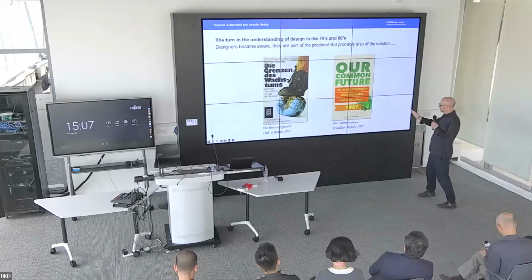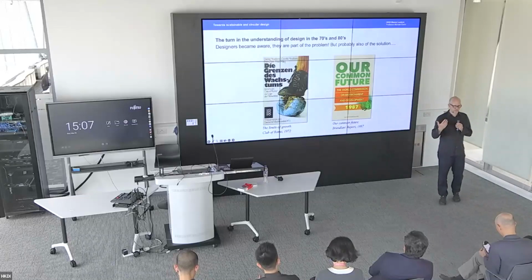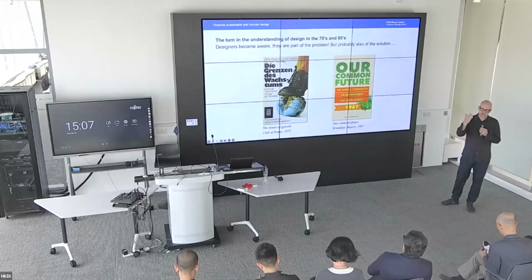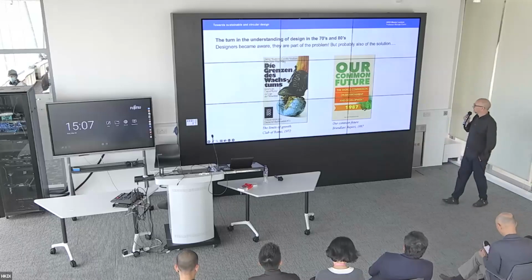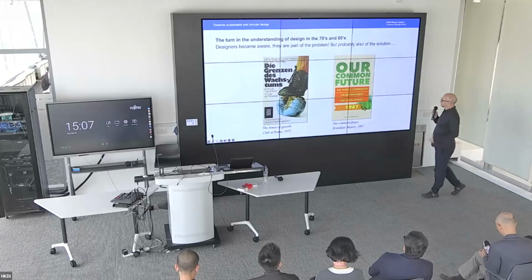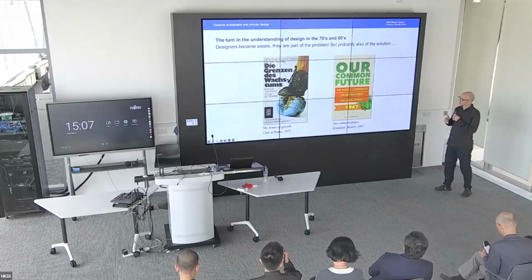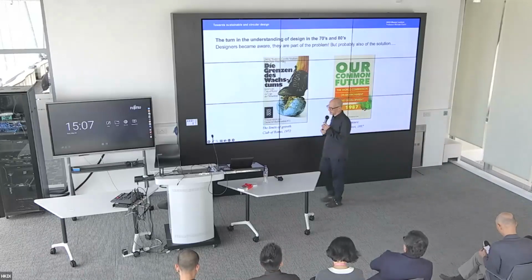And more than 10 years after, the Brundtland report says, what could be our common future? Because they recognize we're living on one planet, we have only one common future. We cannot divide the globe into two parts, the good and the bad part, because we are all living on the same globe. The World Commission for Environment and Development said, our common future, how can this future be if we want to survive the next 100 years?